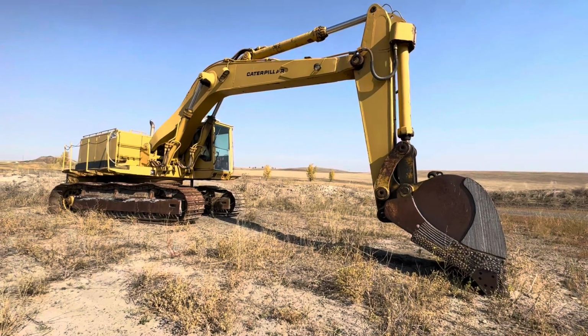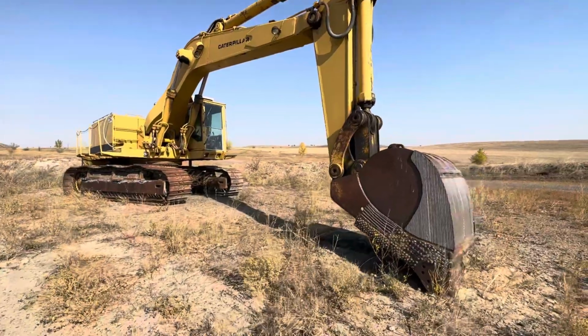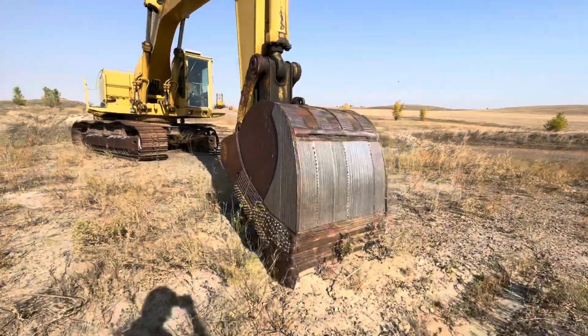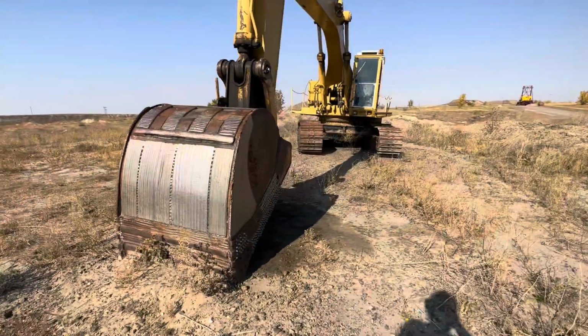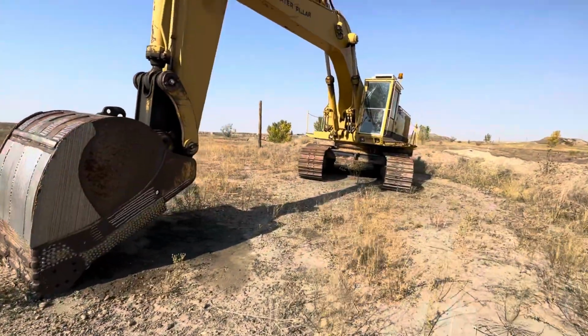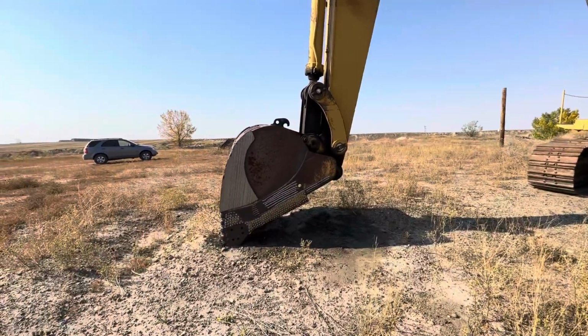Howdy folks, here I have this Cat 245 excavator. This is in Savage, Montana. Currently it's not running or going, but it was earlier last year. They just haven't had any time to put batteries in it.